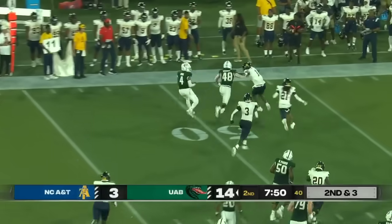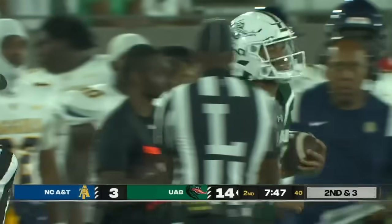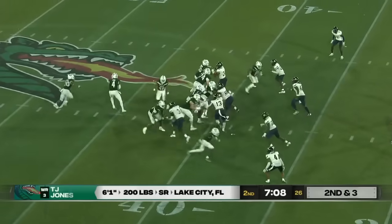Zeno keeps it. He's got a lead blocker, and he'll go out of bounds without taking a hit. Picks up the first down. That's effective and really important if you're going to be effective in that screen game.